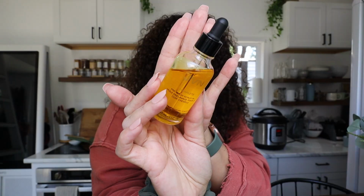Before even getting in the shower, I did the JVN Complete Pre-Wash Scalp Oil, which just takes about 15 minutes to set in your hair. So I do like 2 full pipettes full just randomly through my hair, and then also at the ends work that in, and I let that set. When I am in the shower, after I've waited that 15 minutes, I can rinse it out right away.